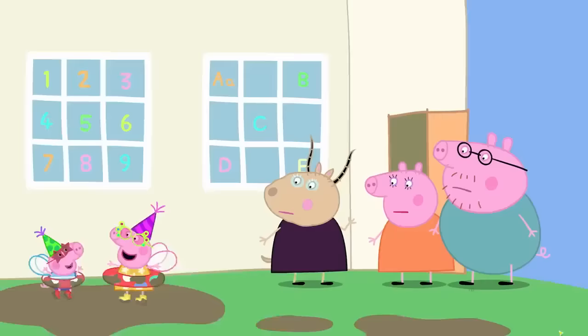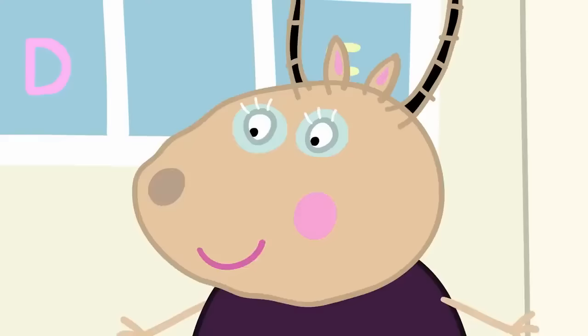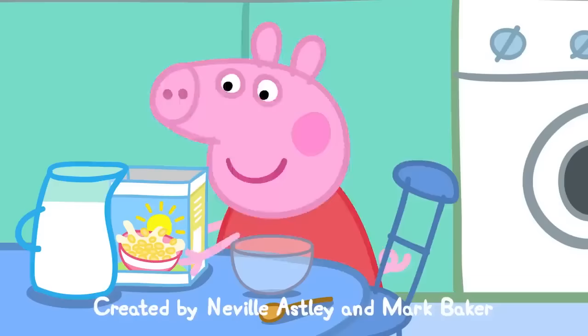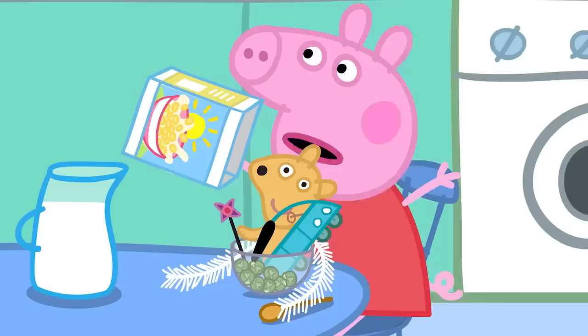Peppa and George love jumping in muddy puddles. I suppose it is lucky I brought my boots today as well. And Peppa is having some delicious breakfast. Oh. What's happened to the cereal?